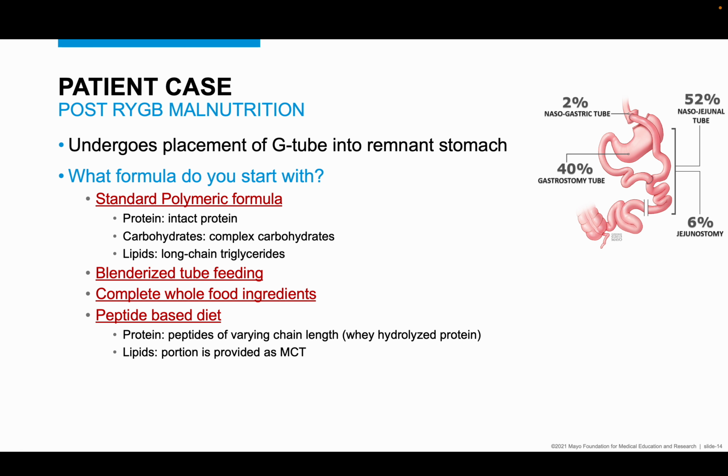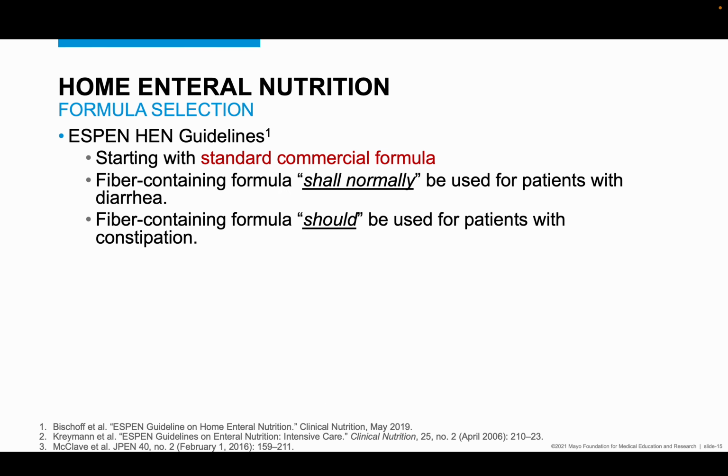So we have long chain triglycerides, which essentially refers to the carbon chain length, and some of the long chain, they'll contain between like 13 and 22 carbons or 24, and then you start to get into very long chain. But some of the medium chain triglycerides, these are between 6 and 12 or 13 carbon lengths. And so I'll share with you some of the benefits that this can have. Then there's also elemental formulas where you're truly having the formula being broken down, so the protein is individual amino acids, right? But when we look at the guidelines, we have the European Society of Parenteral and Enteral Nutrition, the Home Enteral Nutrition Guidelines, again recommend starting with standard commercial formula.